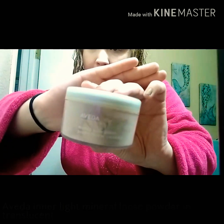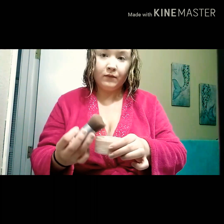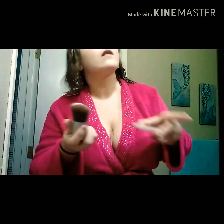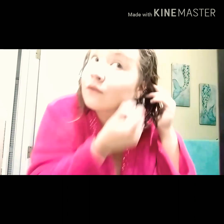So now I'm going to take my translucent powder. I use the Aveda Kabuki brush and I just tap off the excess powder, and then I put more powder onto the lid and then put on the powder in a circular motion. Make sure that I get everywhere on my face and of course on my neck because I do have foundation there. And this is a great way for me to set my makeup. I'm not super into baking yet, but I'll get there one day.